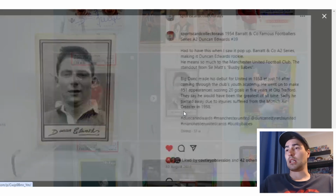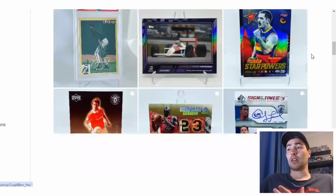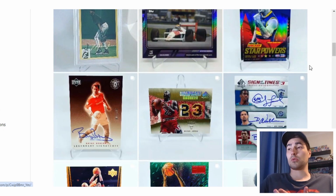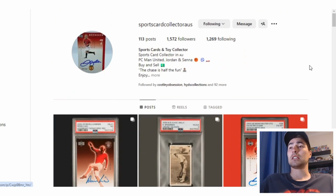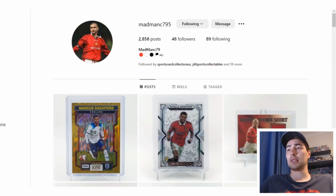And even some vintage as well, Duncan Edwards rookie. So that's a really great example. Bryan Robson as well, of a really high-end Manchester United collector. And just not too many cards, but some absolute beauties. We've got Mad Mank here. Again, different approach to collecting.